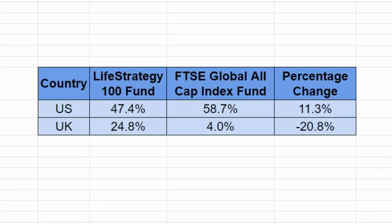As we explained previously, if you're paying a higher price for something now, then the future expected returns are inherently lower. 38.3 is high, really high, meaning that the future expected returns will be lower. However, 16 is pretty low, meaning that the future expected returns for the UK will be higher. If we relate this back to the LifeStrategy 100 fund, we're overallocated in the UK and underallocated to the US, which sounds like great news for the fund.